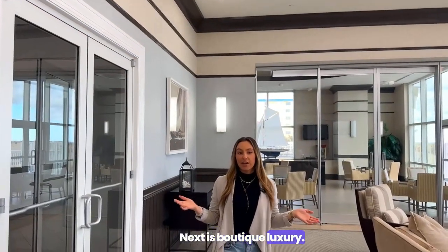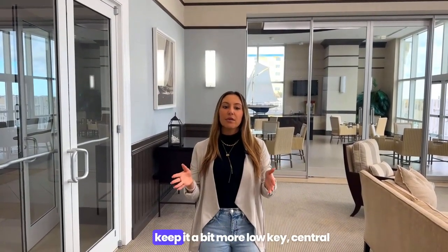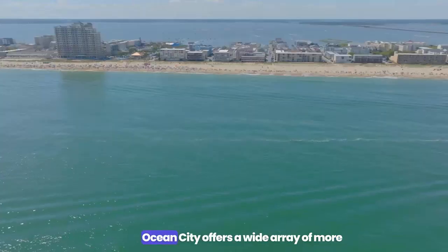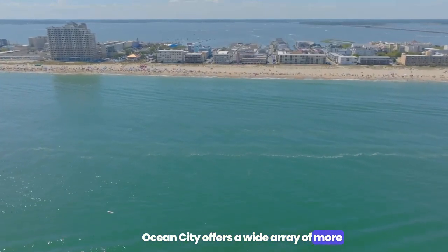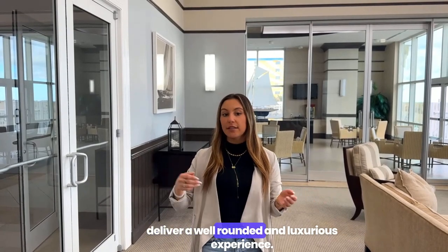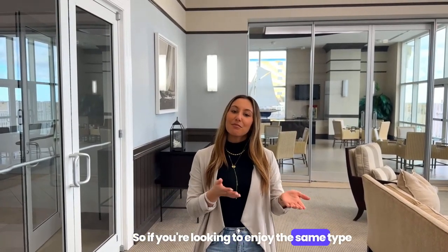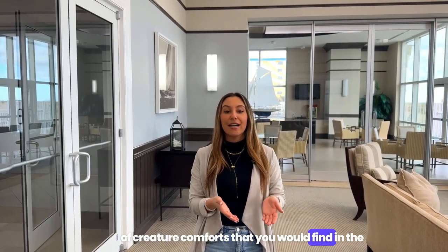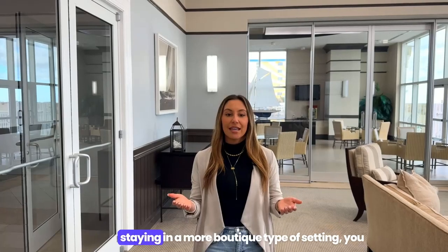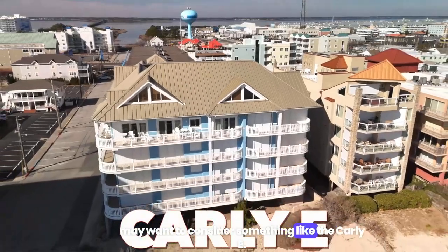Next is boutique luxury. If you're looking for a lavish beach vacation in Ocean City, Maryland, but you want to keep it a bit more low-key, Central Reservations has plenty of options for you. Ocean City offers a wide array of more boutique buildings, equally impressive in their ability to deliver a well-rounded and luxurious experience. So if you're looking to enjoy the same type of creature comforts that you would find in the Gateway Grand or one of our Sea-Watch's penthouses, while staying in a more boutique type of setting, you may want to consider something like the Carly E.